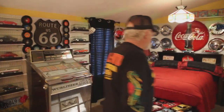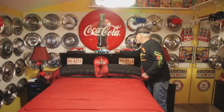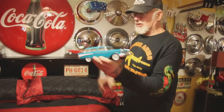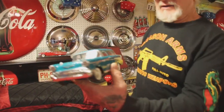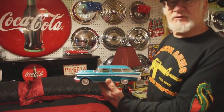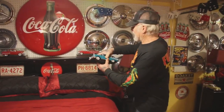Okay, this is one of my other bedrooms. I call it the Coca-Cola room. Okay, yeah, this is a Nomad. This is a '57 Nomad, Chevy Nomad, right? And they only made these Nomads for like 3 years, 1955, '56, and '57. After that, they discontinued the Nomad series.